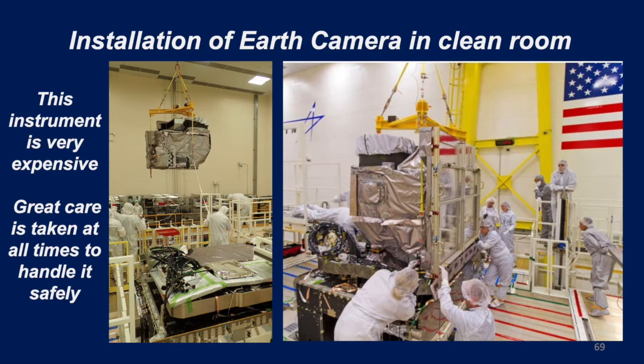This is the primary Earth camera. It's very, very expensive, over $1 billion. So obviously we handle it very, very carefully. We bring it down very slowly with people that are very well trained and know what they're doing. Bring it down slowly and attach it in a very stable manner so that it'll remain stiff and stable like I showed you in the little cartoon.